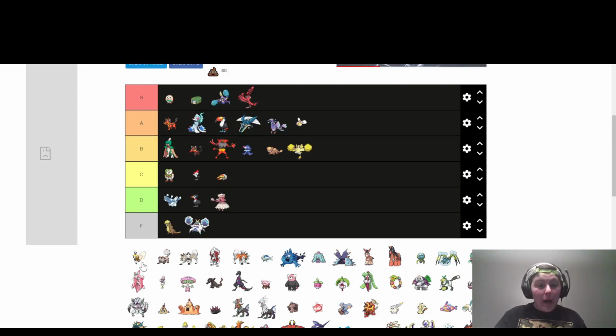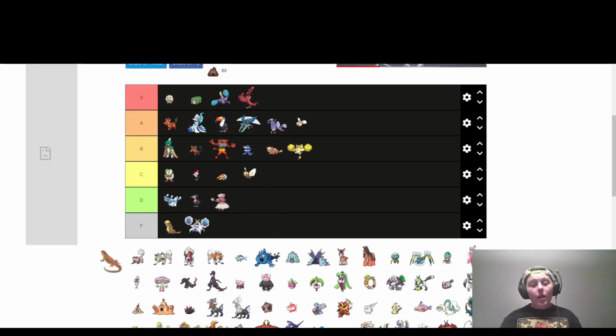Ribombee for me is like a C. This is one of those not my thing kind of Pokemon. It's still cute. I think it follows very well from Cutie Fly. I like the direction they went with it. It's just not my personal aesthetic.